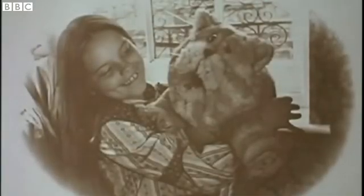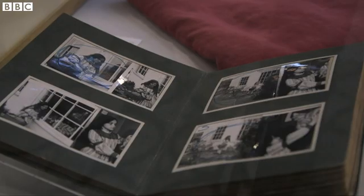Then he saw Emily, my youngest daughter Emily, who was about 6 or 7 at the time, and he said, well, can't Emily be the little girl who runs the shop?